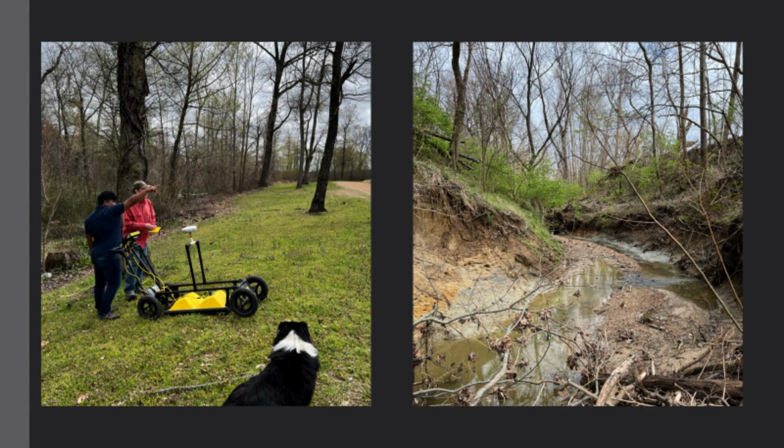Another method used to collect data is by using ground-penetrating radar, shown on the left. It is non-invasive and gives a look at the stratigraphy to a depth of about 15 feet in West Tennessee sediment. I have used GPR to investigate potential faulting, as well as assisted in imaging sand dunes in Arkansas to determine paleo wind direction at the time it was deposited.